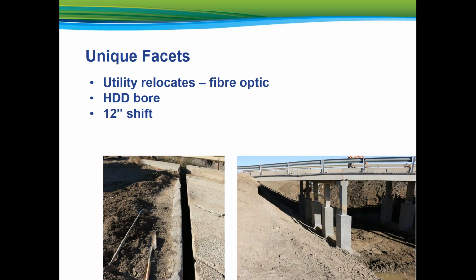So the M1 canal crosses a number of utilities, including a high-pressure gas line corridor, telephone, low-pressure natural gas lines, power, and fiber optic lines. Pictured here is a fiber optic line that was adhered to the side of the bridge deck, and it was encased in a fiberglass conduit.